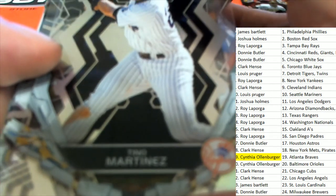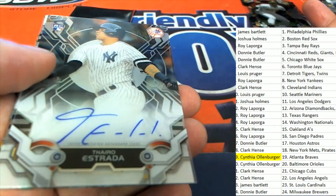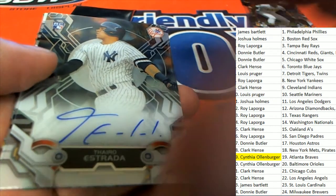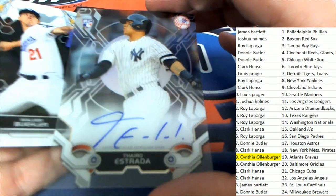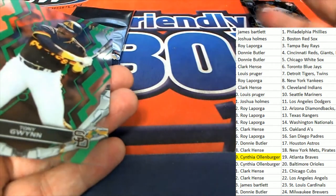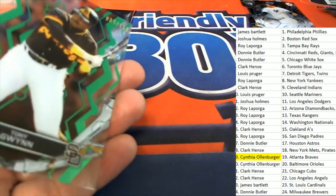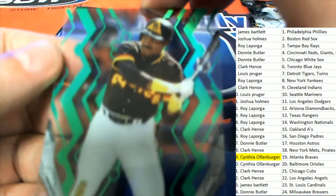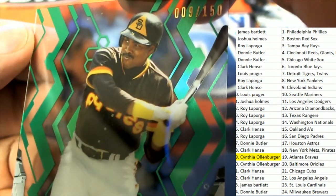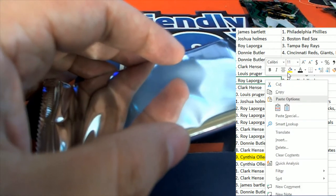Kluber. Tino Martinez. Good luck. Randy Johnson. And the Yankees hit in the box break. Walker Buehler. That one has the white background around it. A Tony Gwynn numbered down to 150. These look really nice. New York. New York. Start spreading the news.